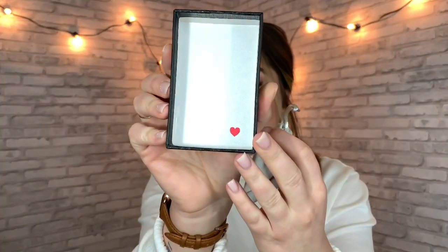You guys, I am such a detail person. I love little fine details and fine things like that. And there is a tiny little heart in here. That seriously is so sweet. It's the little things, you guys. That's the cutest thing ever. Oh my gosh. Okay.